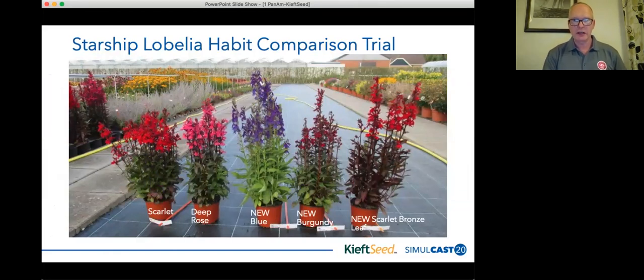Here are the 5 varieties again. On the right, the purple bronze leaf, Starship Scarlet Bronze Leaf. In the middle, the blue is a little taller. As competition, we only have Benary with the Fan series. They now have 2 colors left, a scarlet and a burgundy.